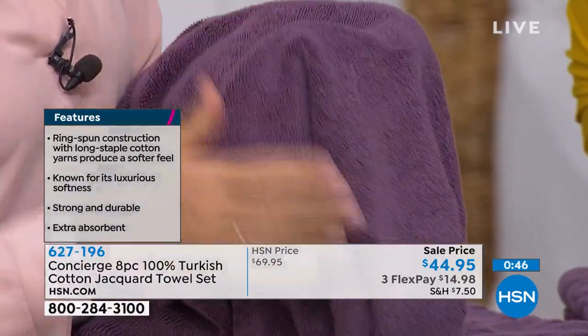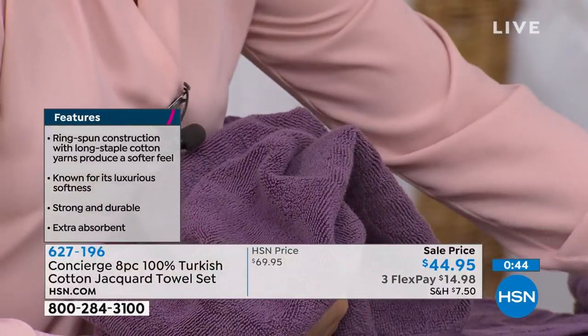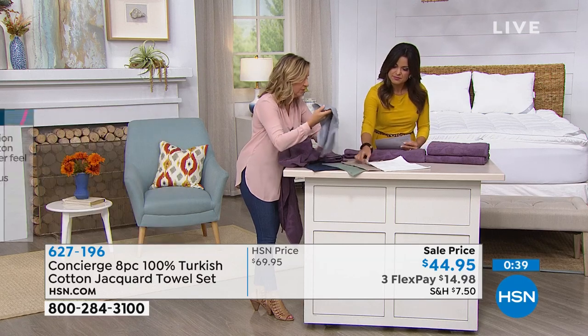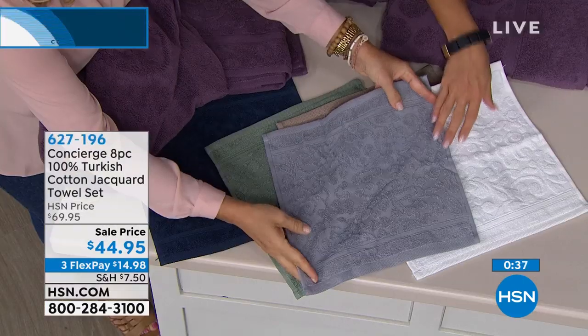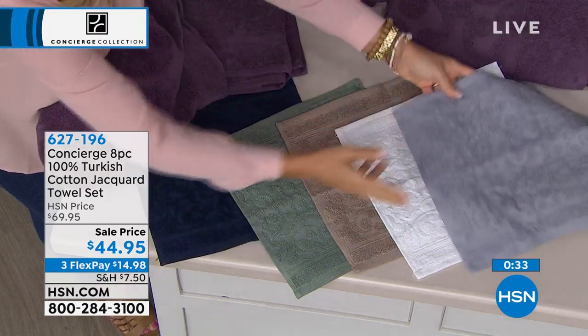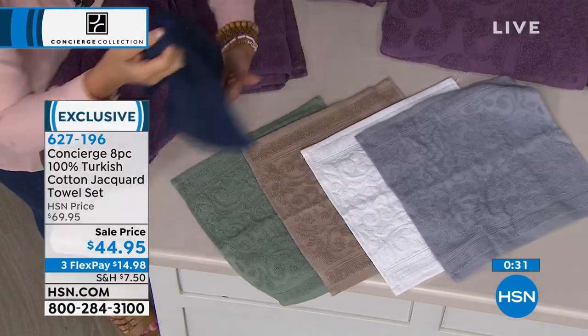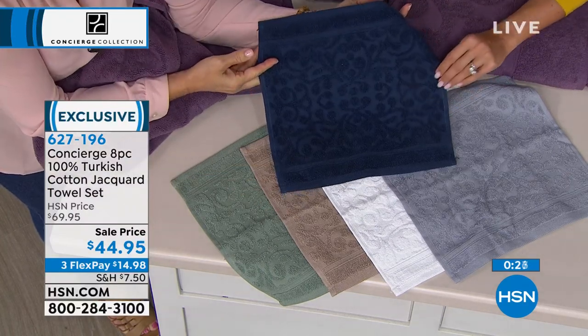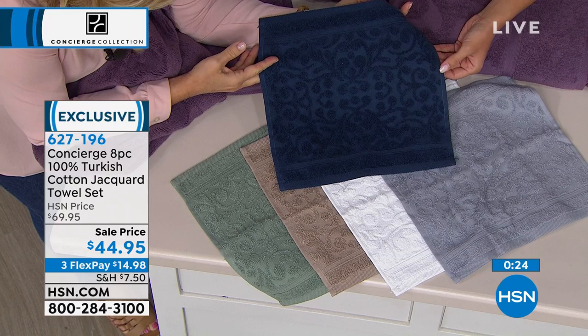So here's your lavender. I love these two together, this white and beige. You could also do the white and the gray. Isn't that nice? Or even if you already have white towels at home and you're looking at these as an accent, you could do that as well. We have the sage, and then this navy is incredible. Look at how pretty that is. It's dramatic, right? So dramatic, it's so true.